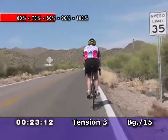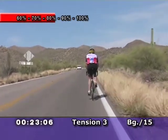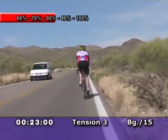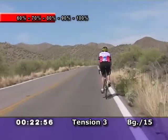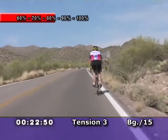So when you come out here one day and do one of my camps or some other training camp, you'll know that this is a tough little section. But with this tailwind, it's just going to move us right along, which will be nice. And after we climb this little grade, then we're going to have a really nice fast section back to the backside of Gates Pass.